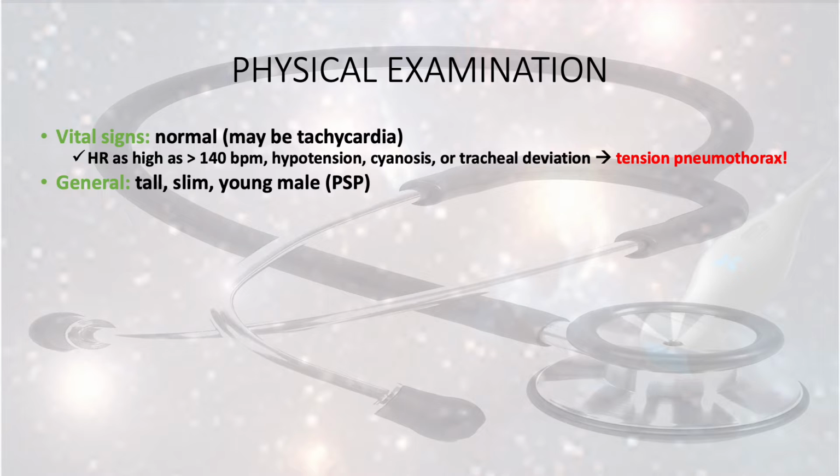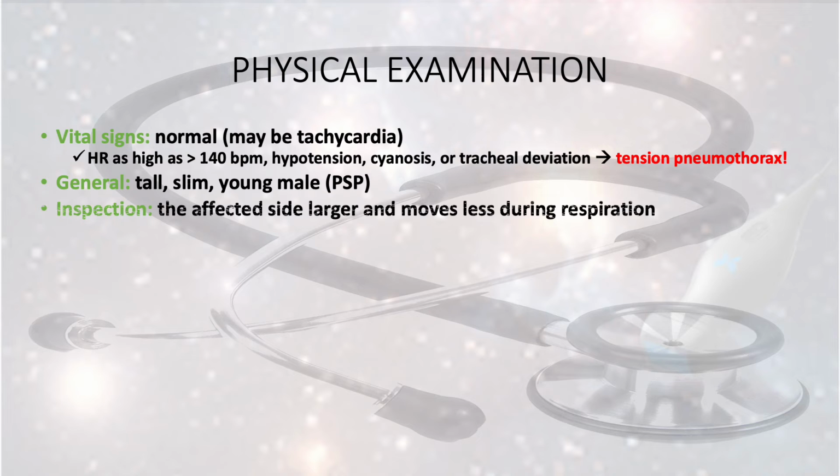Then is general examination, the second component. In pneumothorax, a patient with primary spontaneous pneumothorax might look tall and slim, and they are usually young males, so you can catch that on just general inspection. And then come the 4 usual components, which are inspection, palpation, percussion, and auscultation.